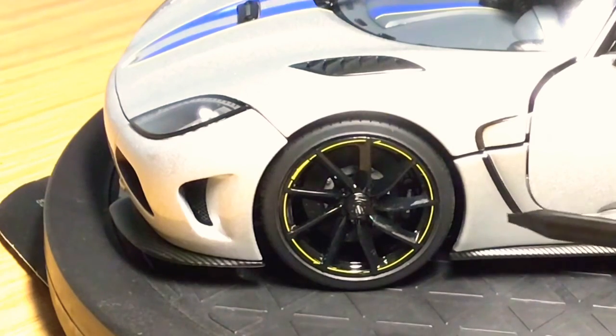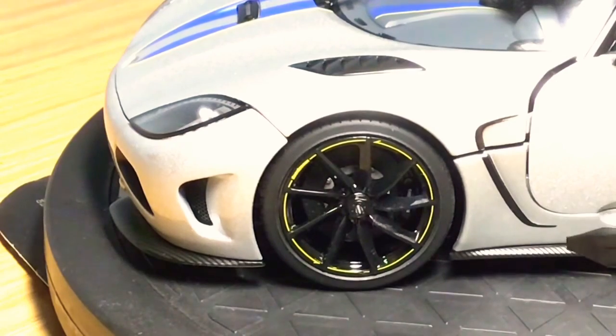You can see the discs quite clearly. The discs are huge. They cover the whole wheel, which is what you would expect, because this car needs quite serious stopping power when you're going over 200 miles an hour. And the calipers are finished quite nicely as well, with the Koenigsegg text down the side of the caliper. Again, good detail. No tyre writing, which I always say.